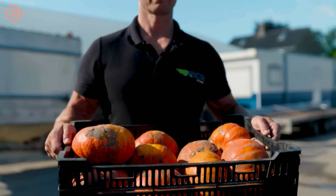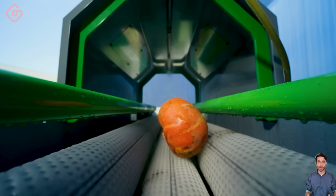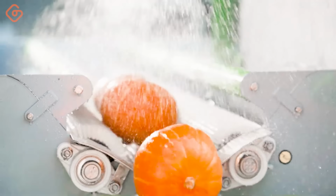Clean pumpkins quickly and properly. MCR Machinery's compact pumpkin washer, Curbis Washer, is an excellent solution for those growing smaller pumpkins and vegetables, especially varieties prone to damage like delicate skin pumpkins.